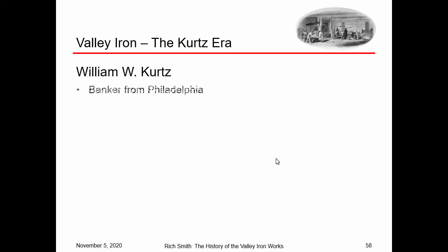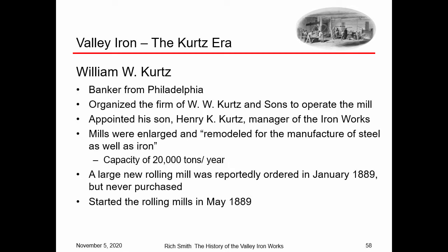The new owner, William Kurtz, was a banker from Philadelphia. He had organized the firm of W. Kurtz and Sons just to operate the mill. He appointed his son Henry as manager of the ironworks. The mill was shut down while it was enlarged and remodeled for the manufacture of steel as well as iron. When it came back up, they said they had a capacity of 20,000 tons per year.